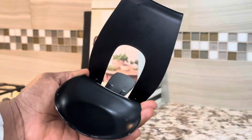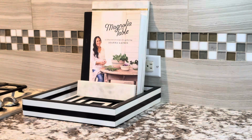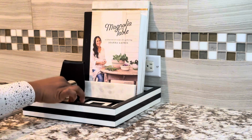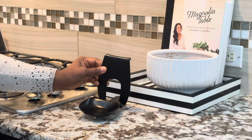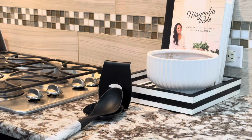The next thing you would see in this space is definitely this little spatula holder. This holder is important because it helps contain my mess while I'm cooking. I'm able to display my cooking spoons or my cooking spatula on there every time I'm cooking, so that I don't have to look for where to put it while I'm cooking. It sits right there, and when I'm done, I wash the spatula and I wash the spatula holder. So I love it for that.